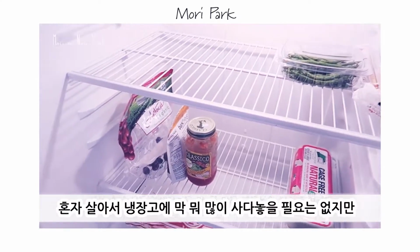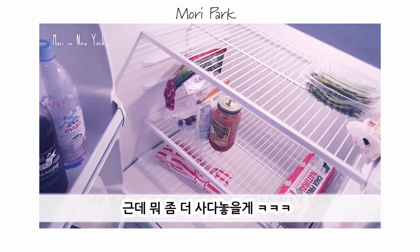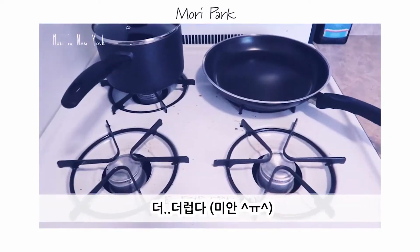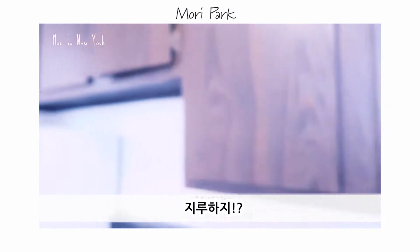I live by myself, so I don't need that much food inside of my fridge. But this is going to be better, I promise you guys. This is a little bit gross. Yeah, nothing special yet. This is going to be boring.